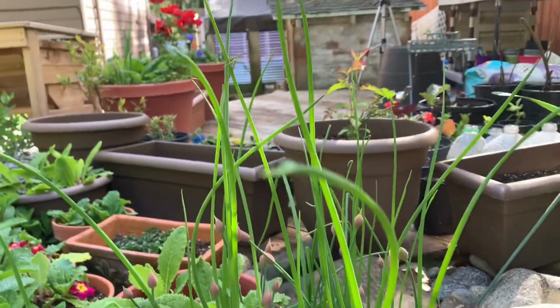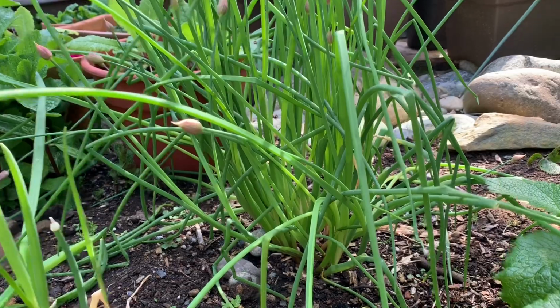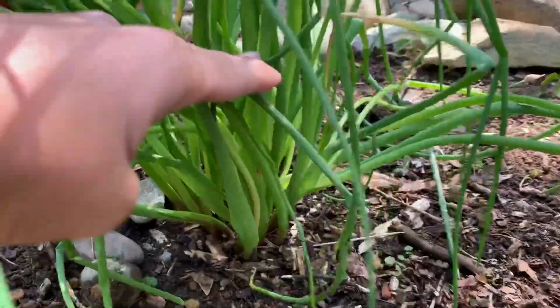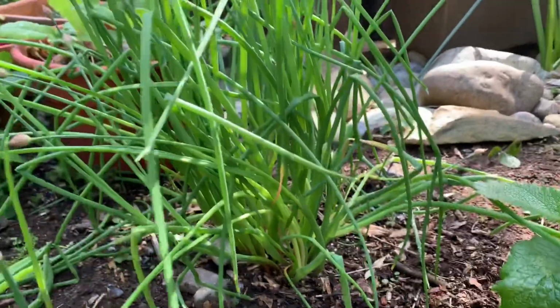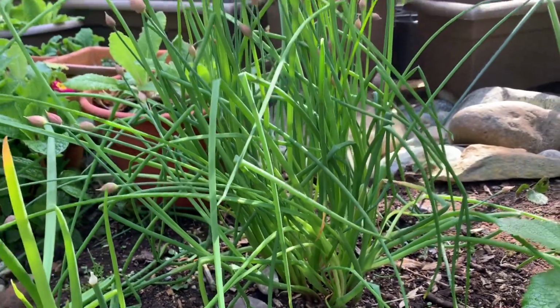So anyways, this is actually getting really tall. It's about 18 inches tall and lots of greens. So what we're going to be doing soon is cutting this back all the way to about maybe a couple inches above the ground, and it should sprout some more greens, kind of like a come and cut again chives. So that way it can stimulate the plant to produce more greens rather than more flowers.